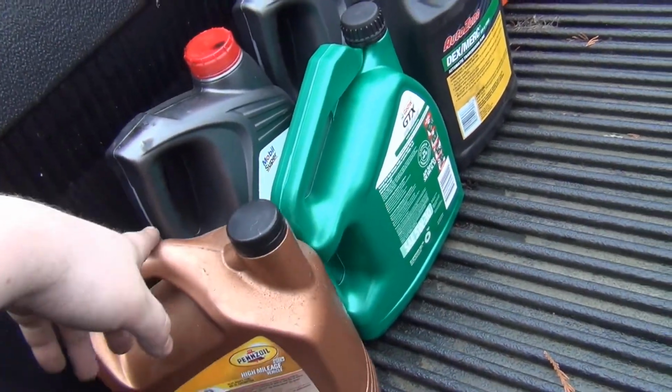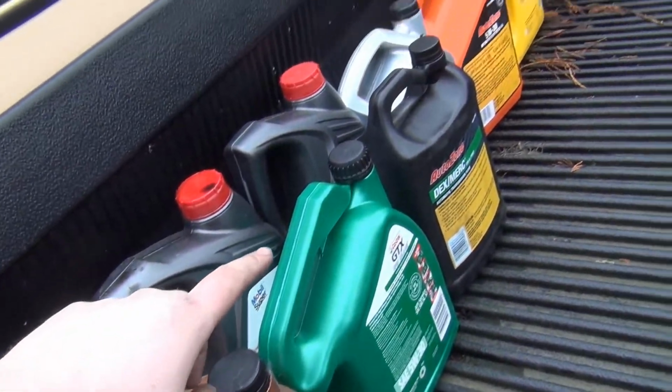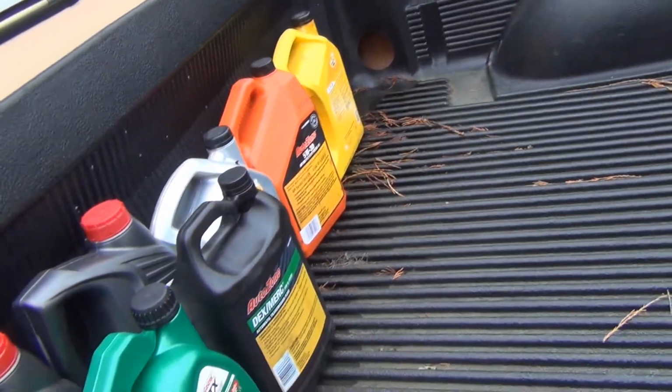I need to get this out of my truck. I've got, what have we got? 1, 2, 3, 4, 5, 6, 7, 8 gallons of used motor oil.